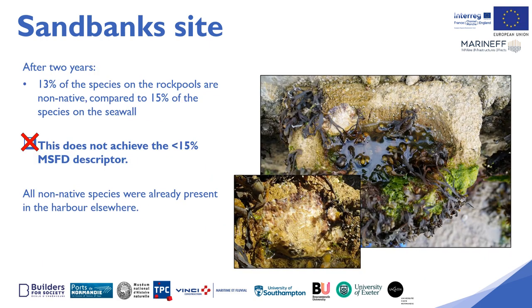After 2 years, 13% of the species on the rock pools were non-native, which equated to 8 species, compared to 15% of species on the seawall. The rock pools did not increase the number of non-native species on the seawall, but this was expected, as new structures are rapidly colonised by opportunistic species like non-natives. All non-native species that colonised the artificial rock pools were found elsewhere in the harbour, which is a non-native hotspot, so the rock pools did not introduce any new non-native species.